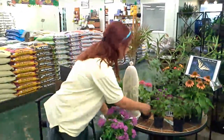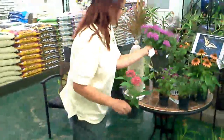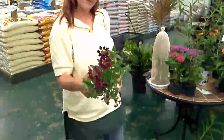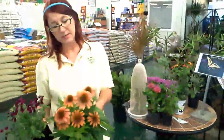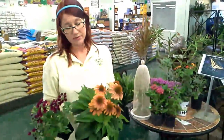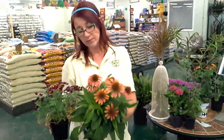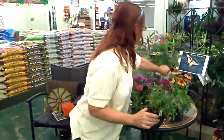So, they're definitely a favorite. And then they also really like Rubina, and then coneflower. Coneflower is a big favorite among butterflies and birds. There's a lot of different types of coneflower. Most people are familiar with the purple coneflower. There's a white, but there's so many different types now, and this is a very pretty one. It's called Cheyenne Spirit. And then another one of their favorites is Lantana.